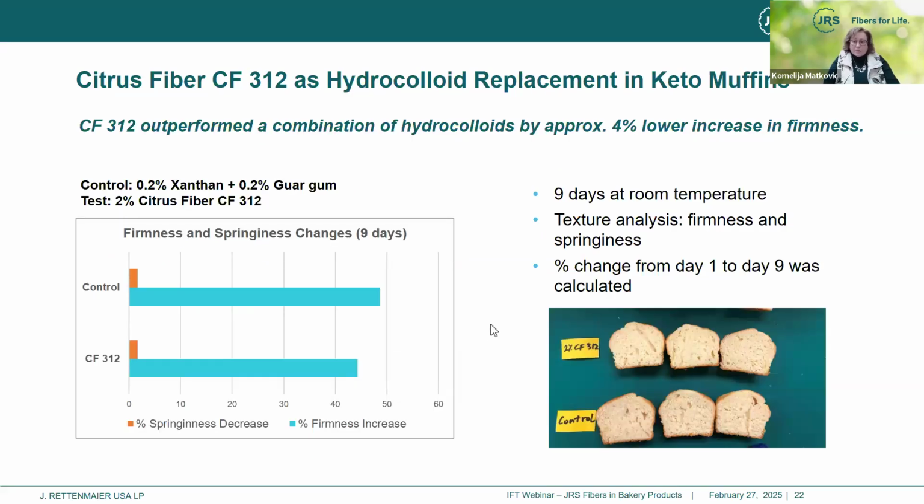We tested it in our keto muffins. So we have this formula. If anybody is interested, we can share. The original formula was made with 0.2 xanthan and 0.2 guar gum. And then we decided to take these gums out and see what citrus fiber will do. Now, naturally, you cannot use such a low level of citrus fiber as gums. But if you're formulating a product that has to be clean label, that targets consumers who want to see recognizable ingredients on a label, then citrus fiber is a good option.